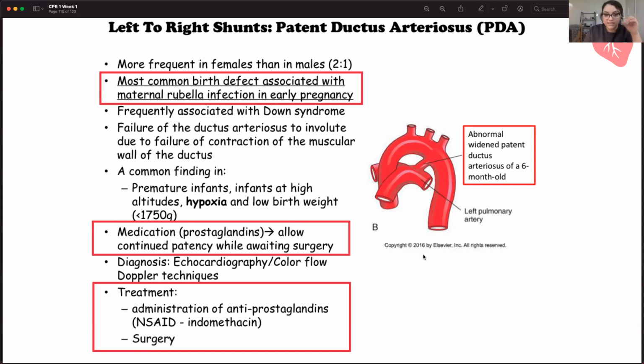What is happening here is this is supposed to turn into a ligament, right? We said that these different shunts are supposed to involute. And if they remain patent, then you have an issue with oxygenated blood, deoxygenated blood going into the wrong areas. So usually this has to be surgically corrected. And in order to keep it open long enough to have surgery, because you don't want it to just stenose, you would give prostaglandins, and that's how you would keep it open until that surgery point. Once you're done, what's going to inhibit those prostaglandins is NSAIDs.